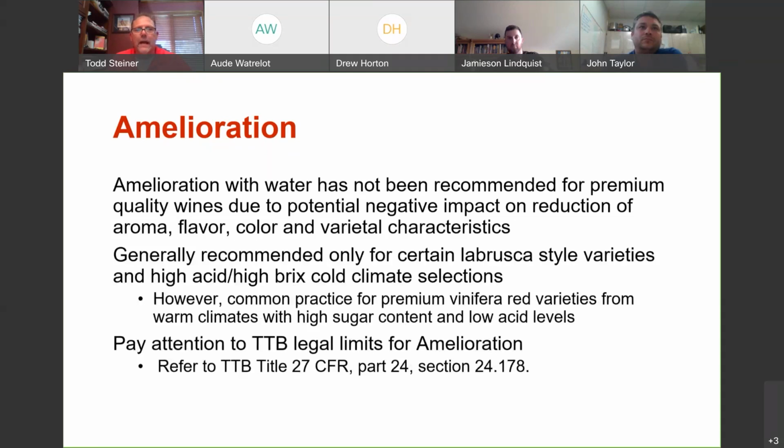So we can implement that. It really hasn't been recommended typically for premium quality wines. I would say more in a vinifera style, some select hybrids, more so on the white than maybe the red, because it may have an impact on reduction of aroma, flavor, color, and varietal characteristics. We tend to see it more for Labrusca style varieties, and it does a great job for that because these are pretty strong in aromatic or flavor potential compounds.